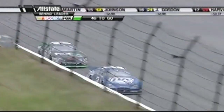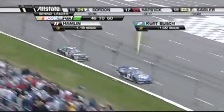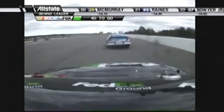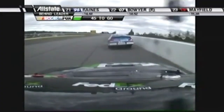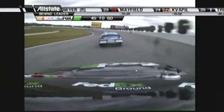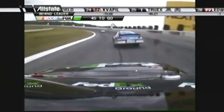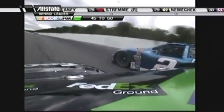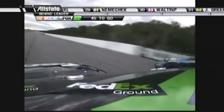Our pole sitter, Denny Hamlin, the 11 car, all over the back of Kurt Busch. The 2, in fact, that's the front row right there. Kurt Busch started on the outside of the front row. These guys battling for the 2nd position, right about a second behind our leader, Greg Biffle. I just believe that 11 car is going to be the man. He's just so fast. You just can't overcome what they've overcome and not take her to victory circle.